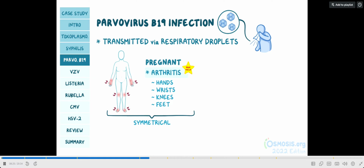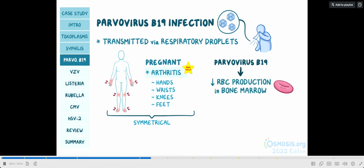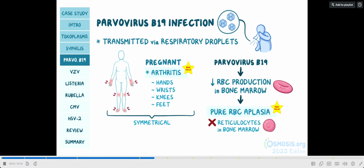So, to set these two apart, remember that parvovirus B19 also leads to a decreased red blood cell production in the bone marrow, which can result in pure red blood cell aplasia. This is a type of anemia characterized by the absence of reticulocytes, which are red blood cell precursors in the bone marrow.